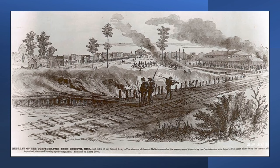Although Beauregard's army escaped to fight another day, federal officials and northern press celebrated Halleck's victory. Within 2 months, President Abraham Lincoln summoned Halleck to Washington, placing him in charge of all federal armies, hoping he might duplicate his success on a larger scale.